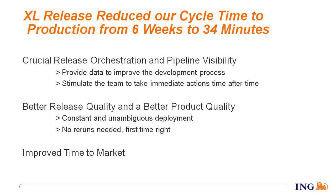When you look at our time to market at this moment, it costs us 34 minutes to check the code into the development environment and run through all the tests in development, in test, in acceptance, all the way to production. So only 34 minutes, following the whole process and checking all the boxes that are required within a bank. So from a time to market point of view, this is really useful.